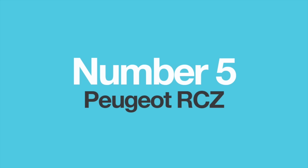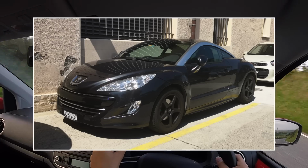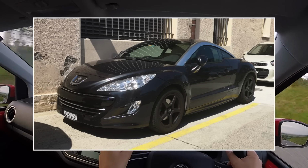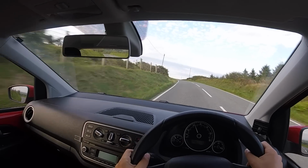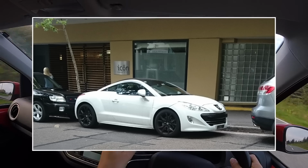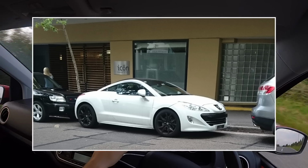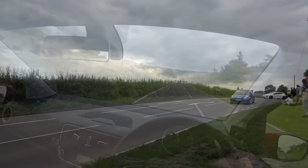Number 5. The Peugeot RCZ. When we first saw the RCZ in 2009, we were smitten by cool design, a double bubble roof, and lively performance. The RCZ is a very brave car, and not something you'd usually expect from Peugeot. With up to 270 horsepower, the RCZ is also a pretty capable little coupe, which serves as a more extravagant and stylish alternative to the Audi TT or the Volkswagen Scirocco.